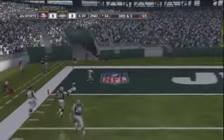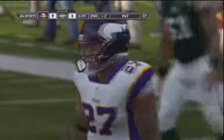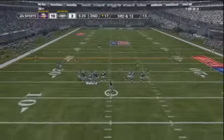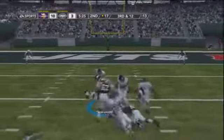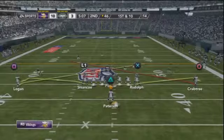Booker's wheels are going to get him into the end zone. Minnesota's first touchdown on the arm of Christian Ponder to an unlikely recipient, Lorenzo Booker. So 10-3, Kyle Orton and the Jets back on offense. And look at this. You guys wanted his head in the offseason and late last year, but Jared Allen gets his first sack of the year on Kyle Orton.